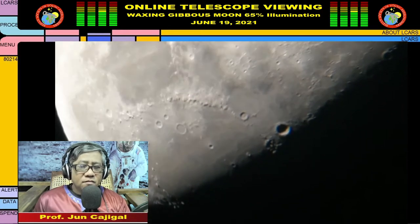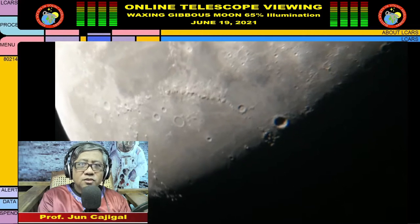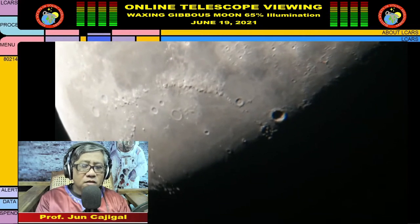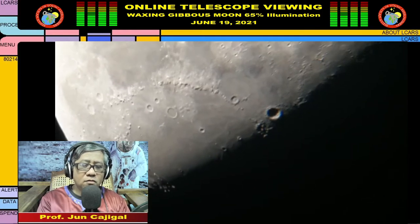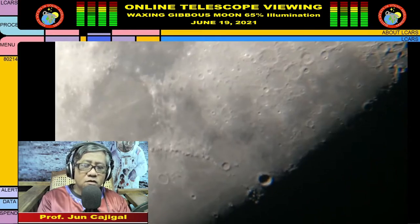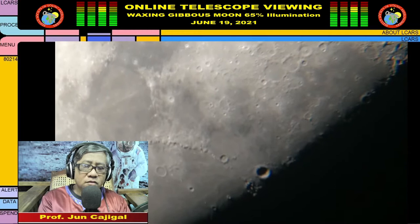That's our magnified image of the moon featuring Montes Apenninus mountain range and the Copernicus crater.